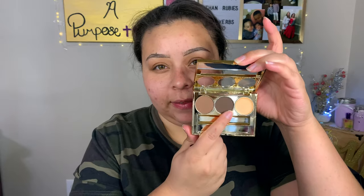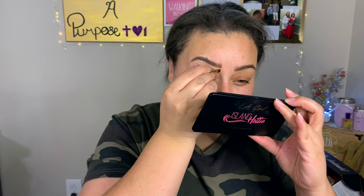So outlining is done. And then the next shade I'm gonna go in with is, I'm gonna try this one and start filling that in with the little brush that it comes with. Okay, I'm not mad at it. Brush it out just a little bit. Okay, and then just because it comes with this, let's go ahead and clean up our brows. I'm assuming that that's what this side is for. Oh wow. That's a lot creamier than I thought it would be.